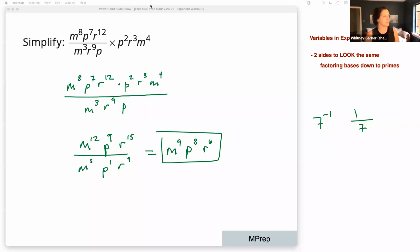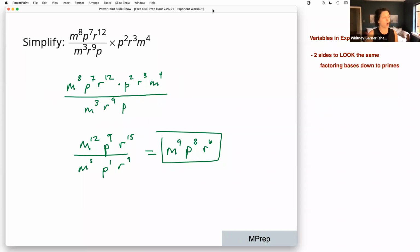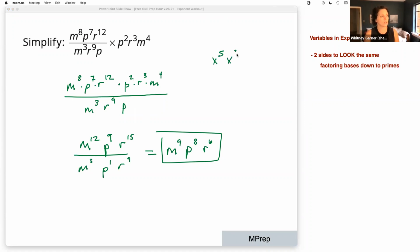Oh, and I had a great question. Let me get back. How did I get from the first green equation to the second one? The first green equation to the second one was combining all of that multiplication across the top. Between every one of these is a times. Just like if I had x to the 5th times x to the 3rd, I've got 5 of them and 3 more, that's x to the 8th. I can do that here. I have 8 m's and another 4 m's, which gets me to 12 m's. I have 7 p's and another 2 that gets me to 9. And I have 12 r's plus another 3 that gets me to 15.